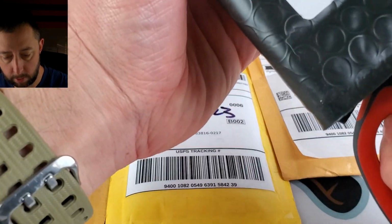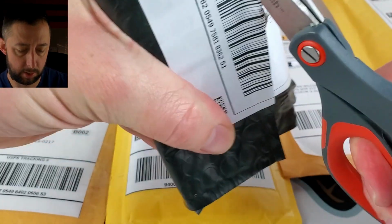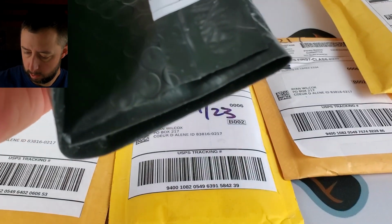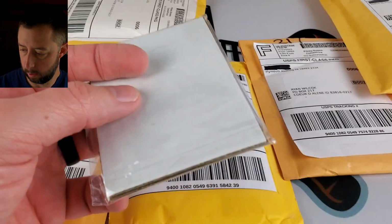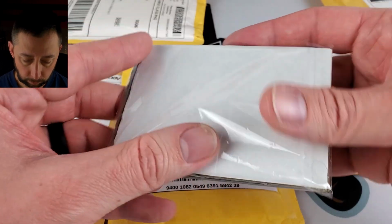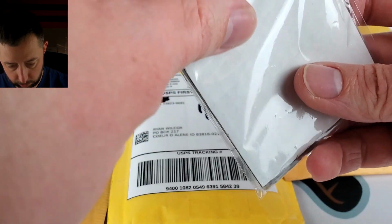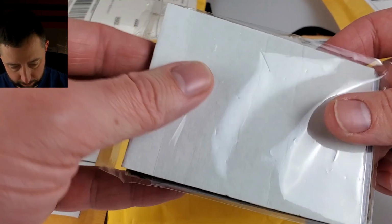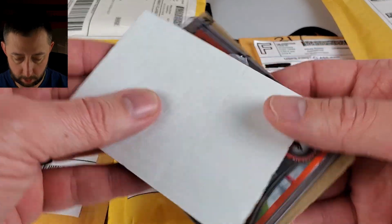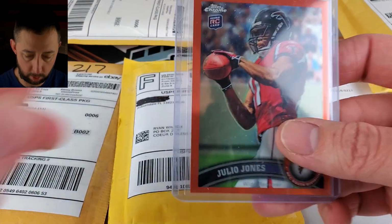And cut right here, if I can get this. There we go. It's hard to work around this camera sometimes. Alright, what do we have here? There's like a rip. Alright, some cardboard. Oh, we got the Julio Jones rookie orange refractor.